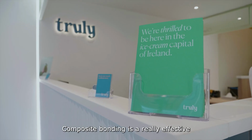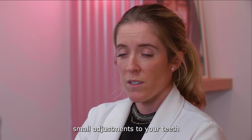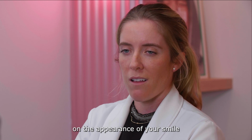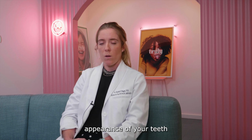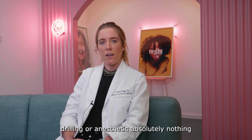Composite bonding is a really effective modern treatment that lets us make quite small adjustments to your teeth that have a huge overall impact on the appearance of your smile. It is a really conservative approach to restoring the aesthetic appearance of your teeth, with no need for any dental drilling or anaesthetic, absolutely nothing.